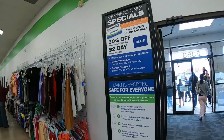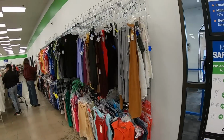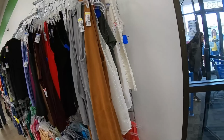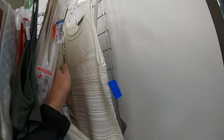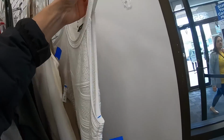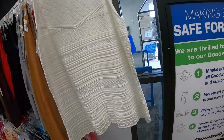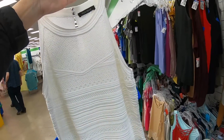Right here is the sign. It is blue tag, 50% off. All right, we're going to be hunting for blue tag, mostly in hard goods, as she looks at a piece of clothing, $8.99. Oh, that is pretty. Let's take that down and take a quick look. Meanwhile, I have so many pieces of clothing at home, but I'm going to grab this one for $4.50. I like that for me.